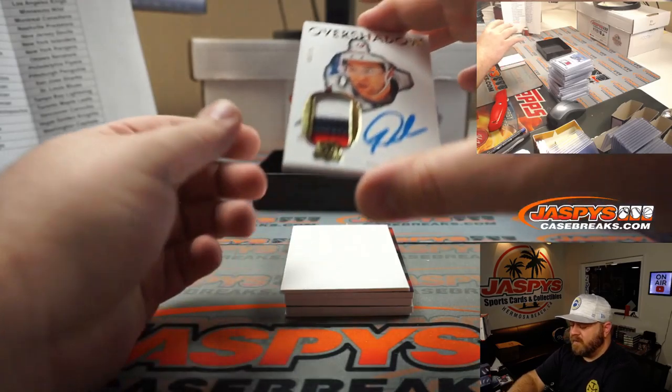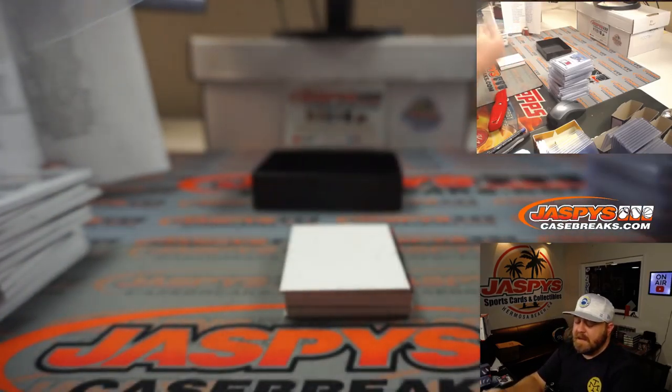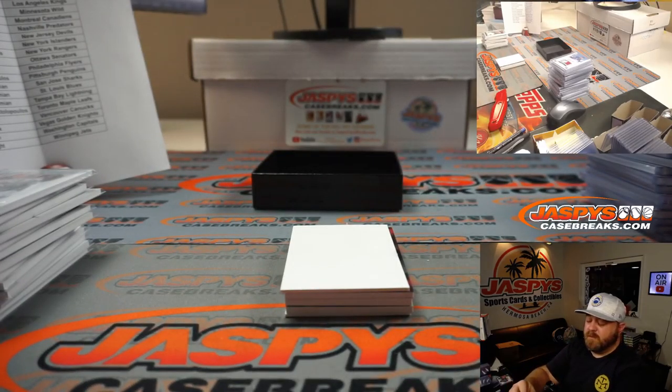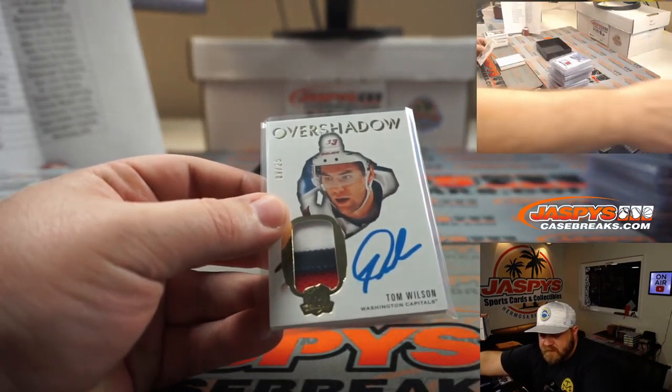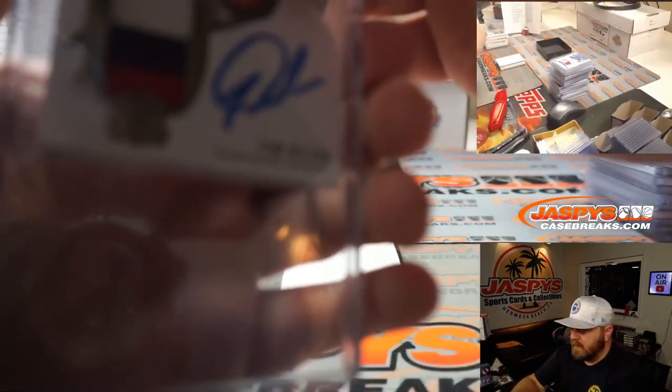Another overshadow. This one, three-color patch auto. Tom Wilson for the Capitals, 9 out of 25. Pulled his rookie auto yesterday. Washington Capitals, Ryan Kaysen. Gotta love Tom Wilson.